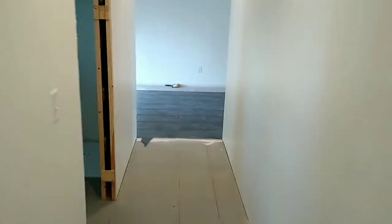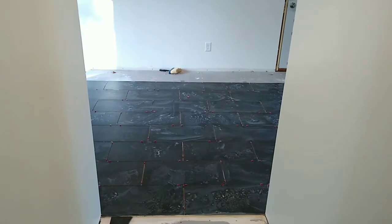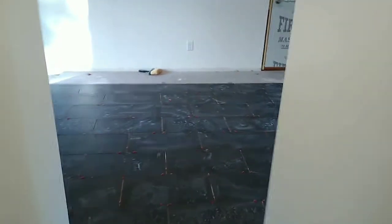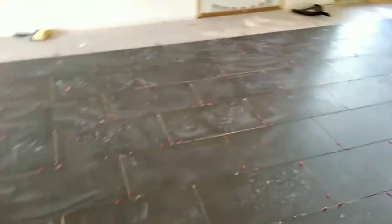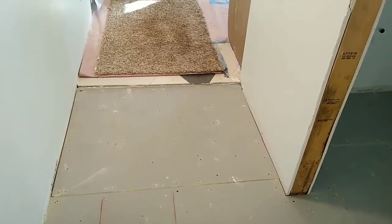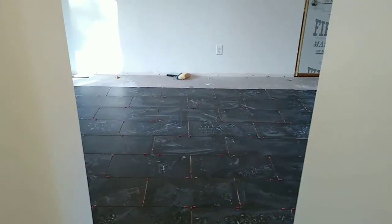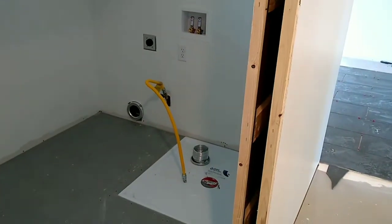The tile work has started. Jose was here yesterday, and he'll be here today and tomorrow. We'll see about Monday. But he's got a good portion of the mudroom, got the tile down. And that same tile will continue back into this hallway and into the laundry bath and just right up to the edge of the kitchen. So in the next few days, this will get finished, and then we'll be able to bring in our washer and dryer and put those in.